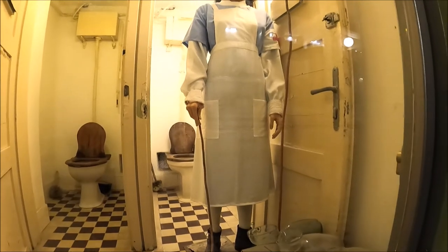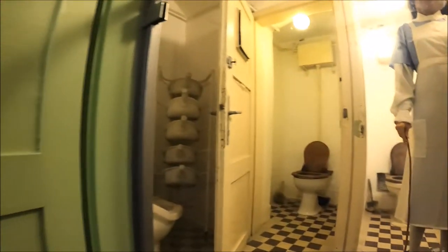What about the nurses and doctors? They stayed here, because it was the safest, because it's underground. So they stayed here in these really small rooms with their families too.